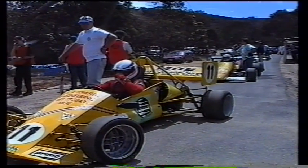He's a little slower than last time. Okay, car number 1, Victor Ziegler. Lock her up, I'll tell you.